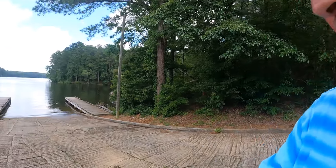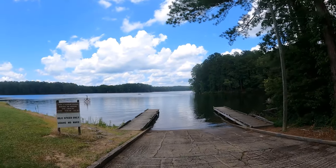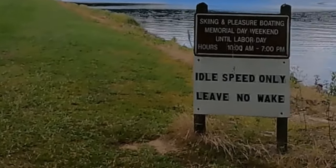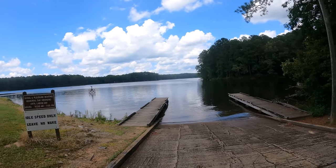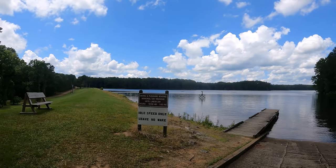Roosevelt State Park, Mississippi. So for my boat ramp fans. Now, I guess the rules only apply to certain people because they're leaving a wake out there. But this is the boat ramp for the little lake here at Roosevelt State Park. I'm not sure why there's somebody skiing when it's idle speed only, but.